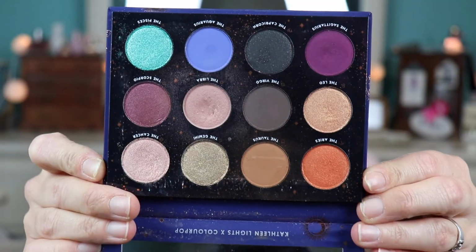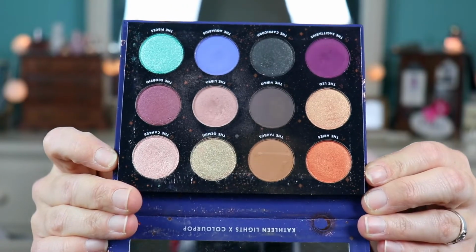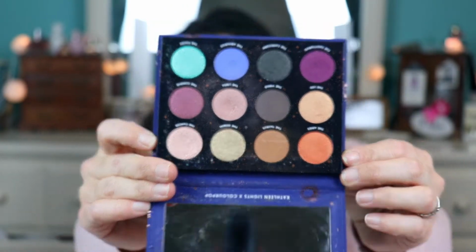For the palettes that I use the most, they were both collabs with Kathleen Light, but I absolutely fell in love with these collabs this year that she did. The first one is her Zodiac palette. I loved this. The colors in here are absolutely stunning. You can tell that they're well loved. It's actually what I'm wearing on my eyes today. I cannot get enough of this.